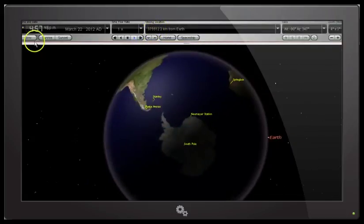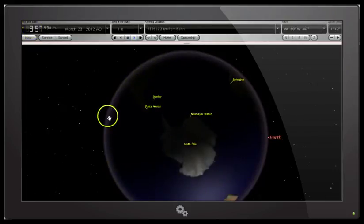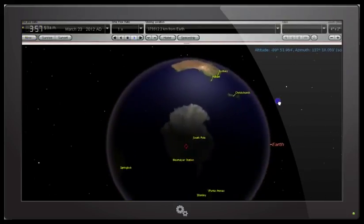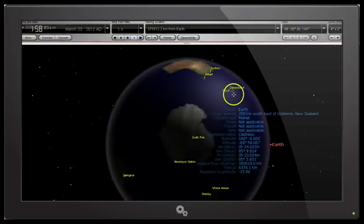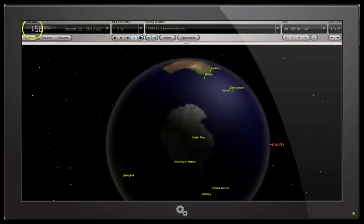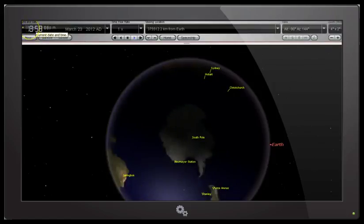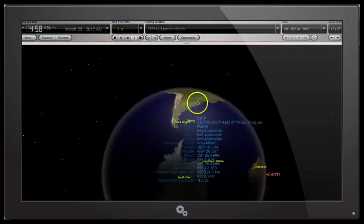Now, as you can see, we can see quite a lot now. We can see Australia there. I'll just rotate this round. We can see pretty much all of Australia. We can see all of New Zealand. We can see much of the bottom of South Africa. And we can see quite a bit of Argentina there.